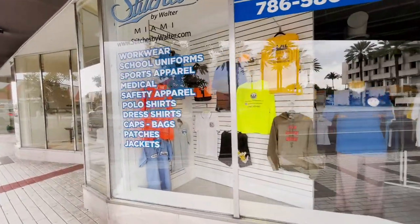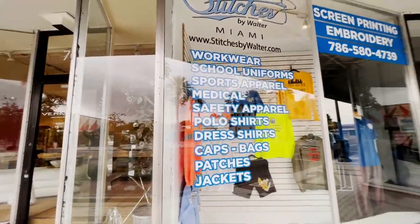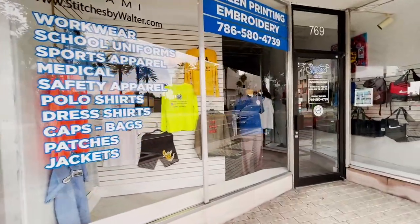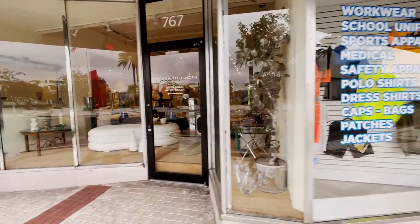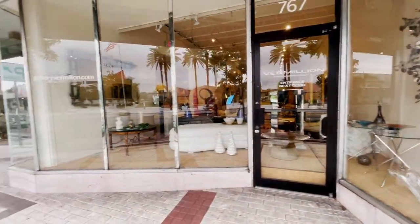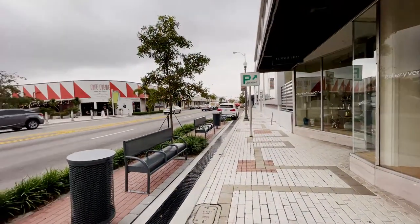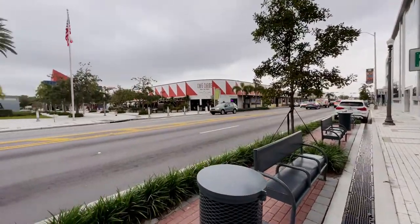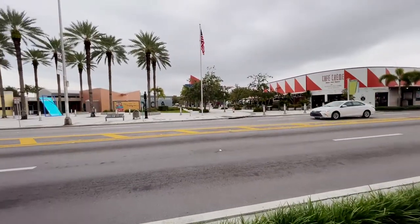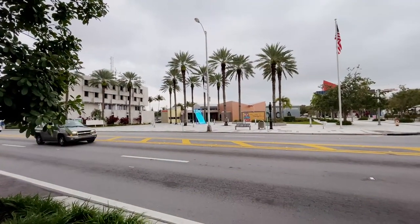This is the stitches. I've become the North Miami Chamber of Commerce today. Hope you guys are enjoying the tour. The street is the street. This is where we started out. Museum of Contemporary Art.